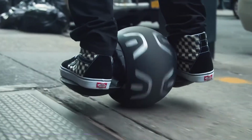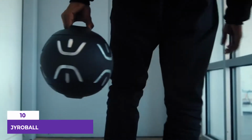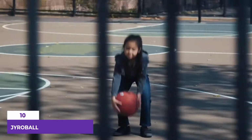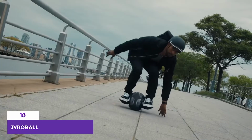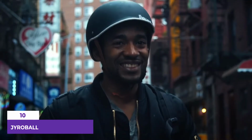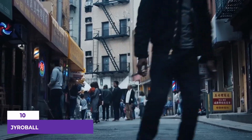Number 10. Gyro Ball. Gyro Ball is a ball-shaped gadget that has foot plates attached to it. It is designed for people who use skateboards a lot. Make your journey to school, college, or even your nearby park fun and exciting with Gyro Ball. It is very smooth as compared to an average skateboard. It is a very exquisite design which looks very distinctive and unique. Its external body is replaceable, which means that you can keep it clean and presentable.